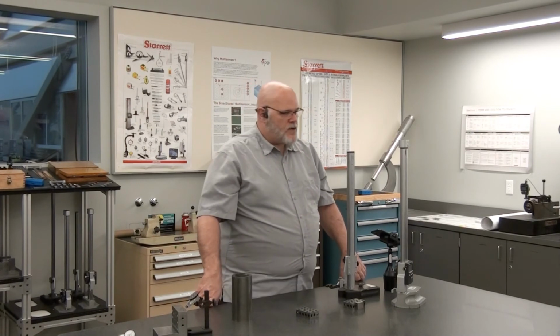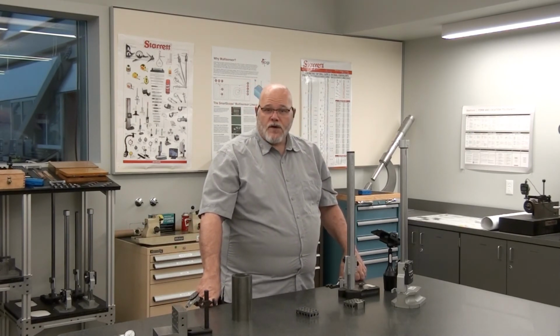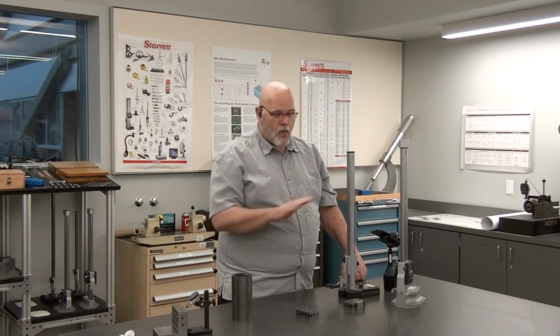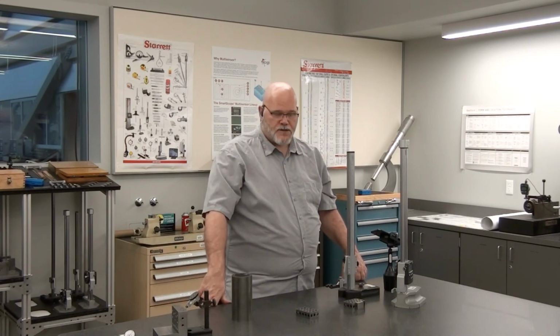Now the cleaner that we use is a water and ammonia solution. You just spray it on and then you wipe the stone clean until it's dry. So you keep wiping and wiping and wiping until the stone actually comes back completely dry.